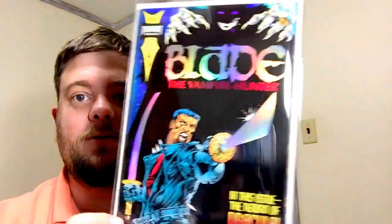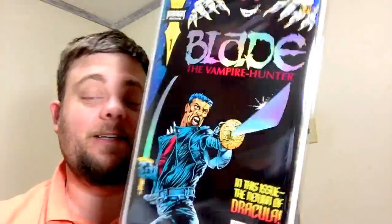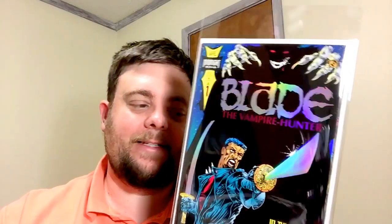This one, another shiny cover from the 90s. Blade the Vampire Hunter #1 from Marvel's Midnight series. Shiny, and it's in Mylar. I don't have a comic shop anymore, so I can't buy supplies on the regular. But I had some Mylar, and I started putting all these books in Mylar. And I got to this book and put it in, and I went to reach for another piece of Mylar for the next book, and I'm out.